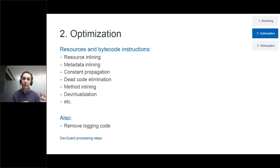And that can be from your own code, which is, of course, easier to control, but that can also be from external libraries, which are much more difficult to control because you typically don't have the source code for that.